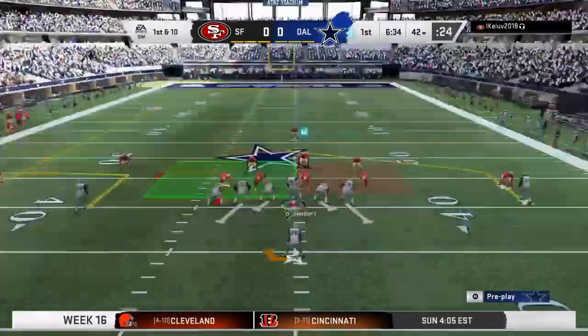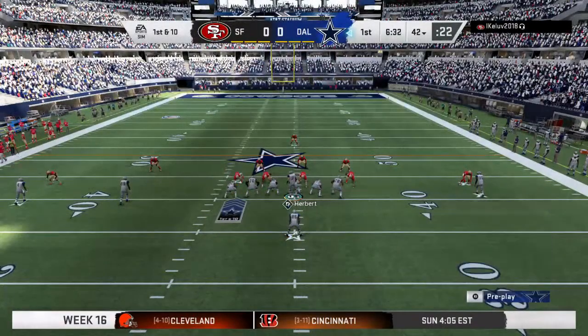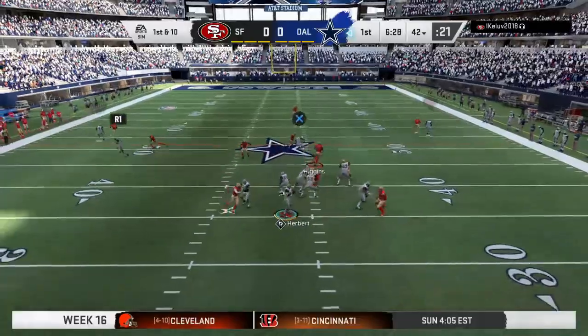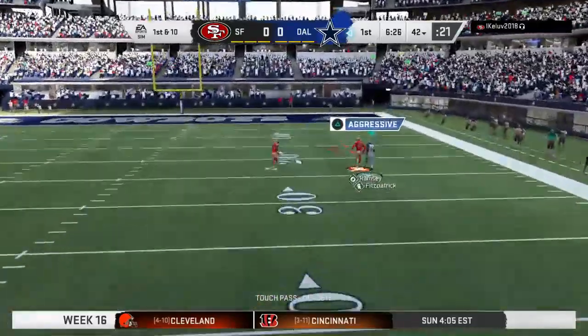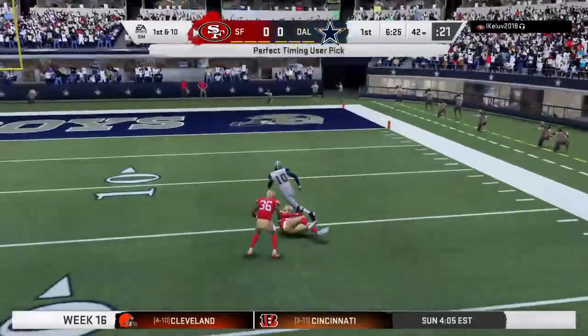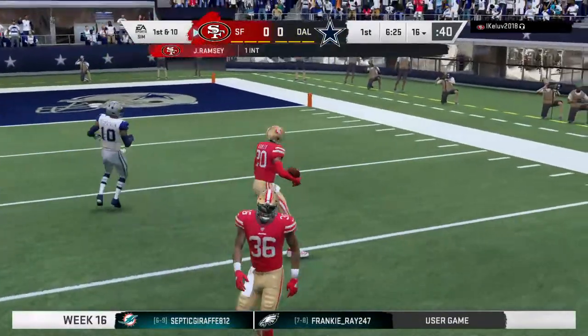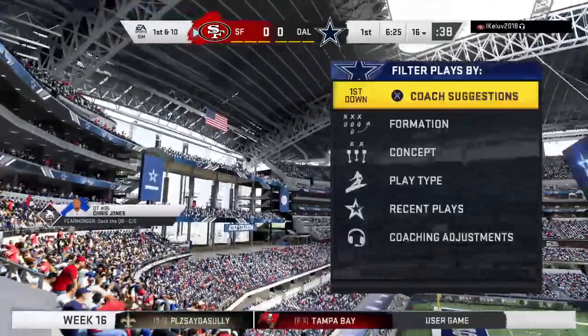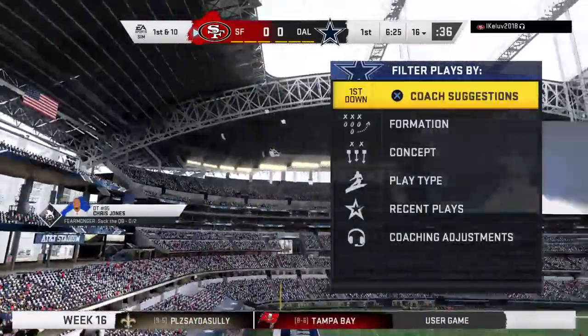One play has him up past the 40 already, and another 1st and 10. Looking to throw. Herbert is going to let this one go deep. And it's intercepted. Picked up by Jalen Ramsey. And a big turnover there as his guys will get the football back.